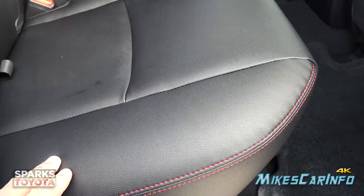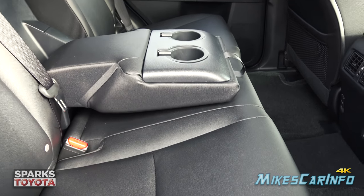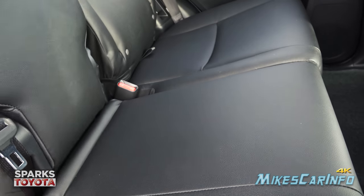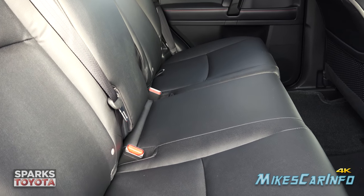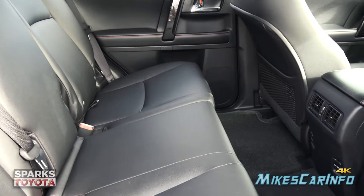You have the Softex seat back here that's basically like a bench seat with this armrest that folds down with cup holders. You can get that out of the way and utilize the center portion. Does have the latch system for car seats. You can also fold these down in a 60-40 split fashion to add to your cargo space.